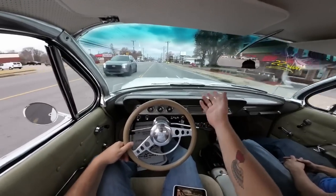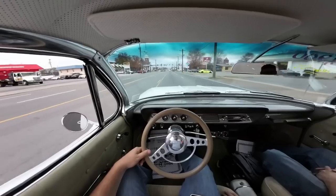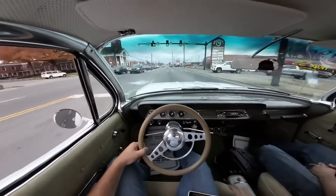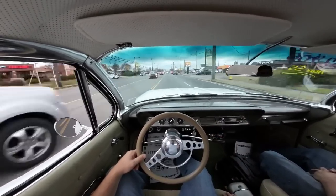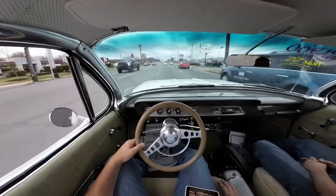It's just starting to sprinkle, so we're gonna get back to the lot, pull in the showroom, and start picking out the flaw segment of the video. Still got a little bit of a hesitation in that carburetor. I can feel it consistently as I'm driving, and it's almost like it's flooding itself out, which I know it actually is.